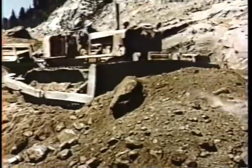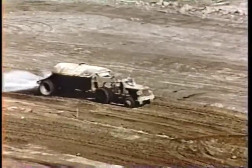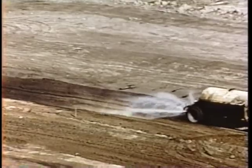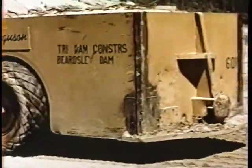As soon as the material was placed on the embankment, bulldozers leveled it, and water was added. Then came the huge 50-ton pneumatic rollers, which compacted it. Several times a day, control test samples were taken of the different types of material that went into the dam.